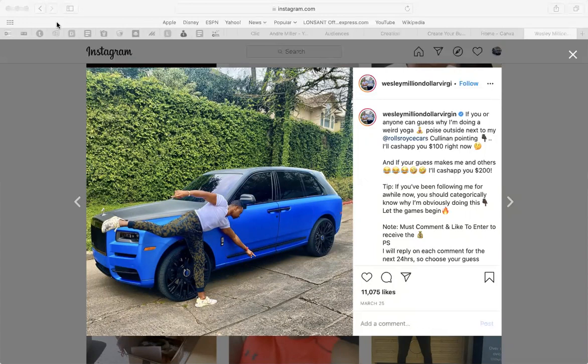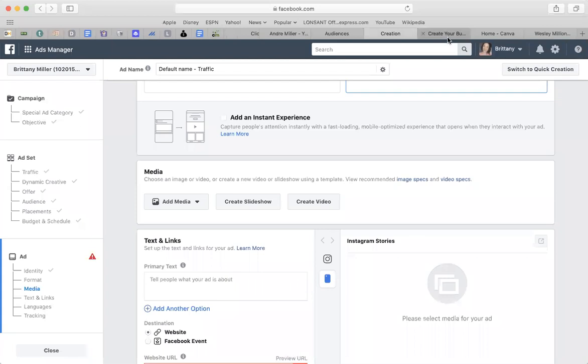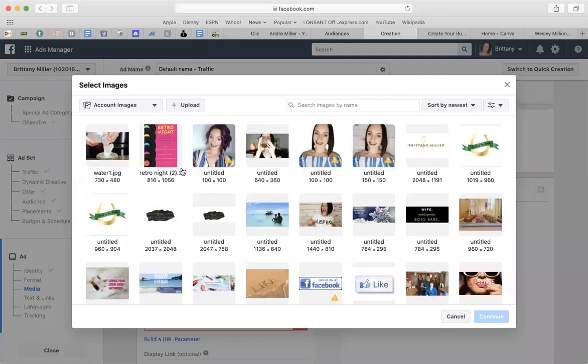Okay, let's go. Come on. In 1 second. Let me try to figure this out. All right, so I just grabbed the picture. If you or anyone can guess why I'm pointing, doing a weird yoga pose, all that stuff, he's going to cash out. Okay. All righty. So now we have the picture. Now I'm going to upload the picture here. Upload it. There we go.